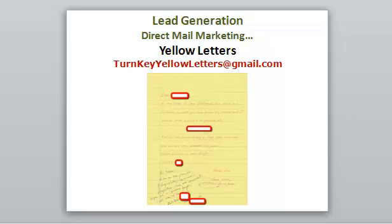And the great thing about yellow letters, I personally use them in my business because, one, it makes people feel like you've taken the time to personalize a letter to them about purchasing their property. And I've gotten great feedback in the past from both buyers and sellers, because I've used them to find potential motivated buyers, cash buyers for my deals.